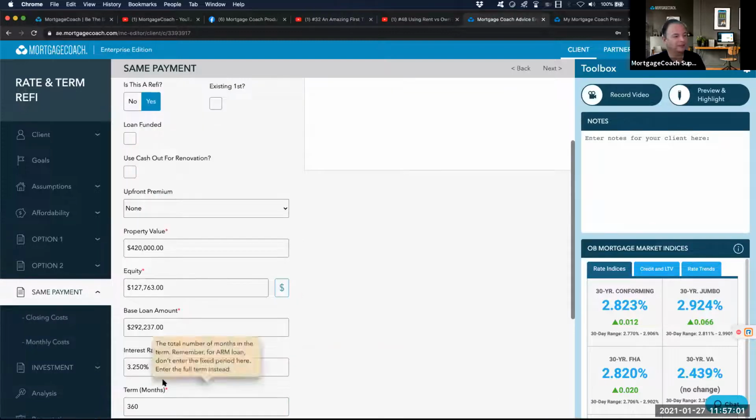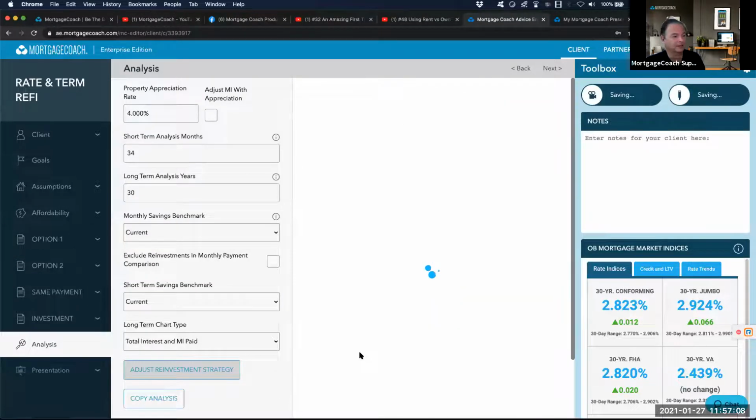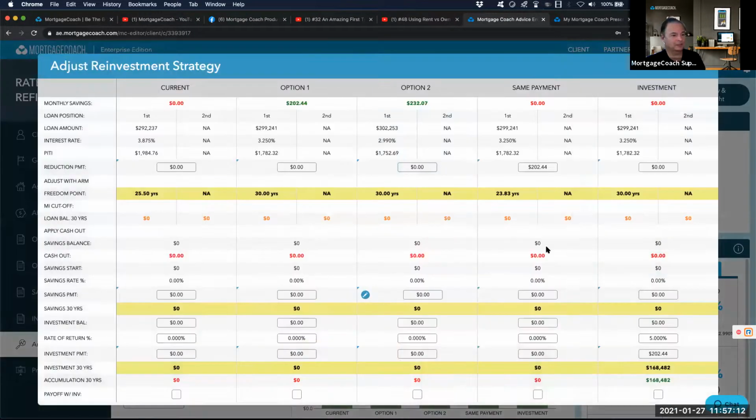So you can see here, I built a product option, basically it was just a copy of that first option at 3.25%. But what I've done here in the analysis area is I've utilized the adjust reinvestment strategy. And what they've done is if they move forward with option number 2, they're going to save $202.44. Show them what it would look like if they maintain the same payment that they're currently making on their existing loan by taking what they would save and applying it to the new mortgage at the lower interest rate. It'll shorten the time frame that they'll be debt free down to 23.83 years. That will put them almost 2 years ahead of where they're currently at on their existing loan. So you can show that picture to them.